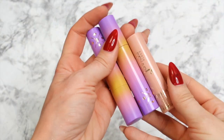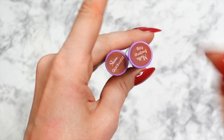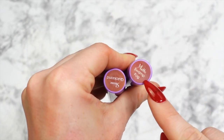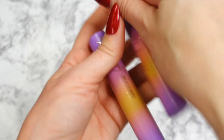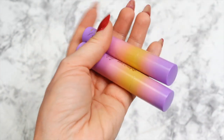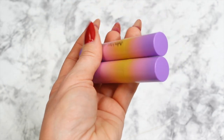Here, you guys, I have another 3 products. These are stains from Odin's Eye. They're 2 different formulas. There's the matte one in the shade Swamp Fog, and then Shine in the shade Quicksand. These were a collaboration with Angelica Nyqvist. I really love both of these shades. I use them in a combination together, so I'm gonna keep that.